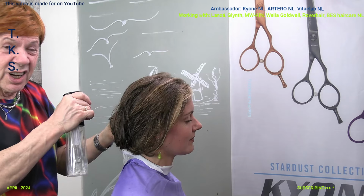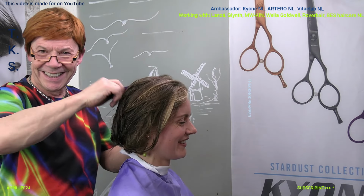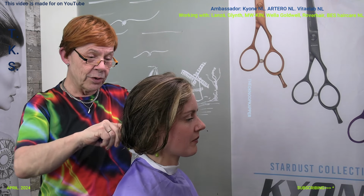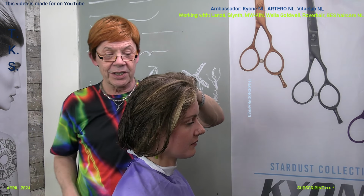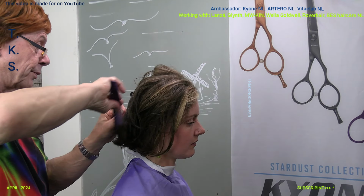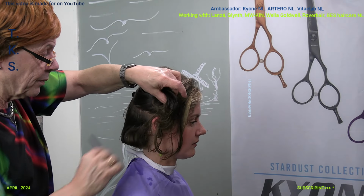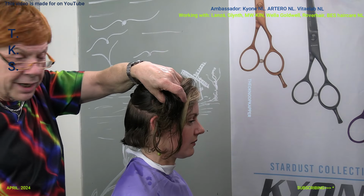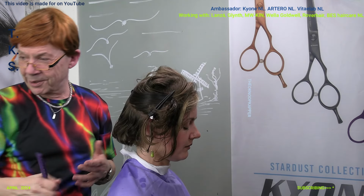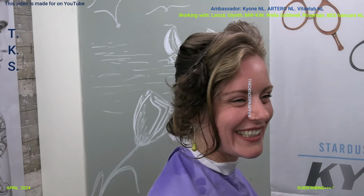And she has really a lot of hair. Start again parting. Start again on the skull bone. But now I stay just above it. So I take about a centimeter above the fold of the skull. So free the underlines. Gonna get this a lot shorter. Are you ready? Yes. Go for it!